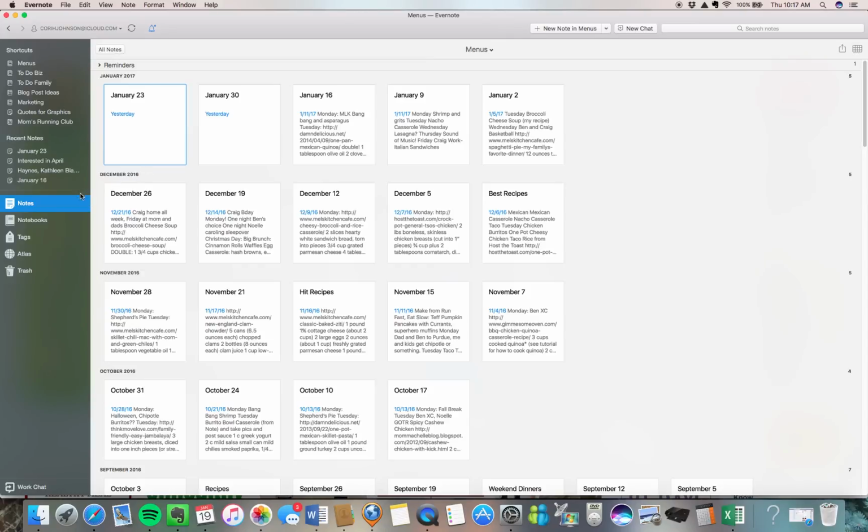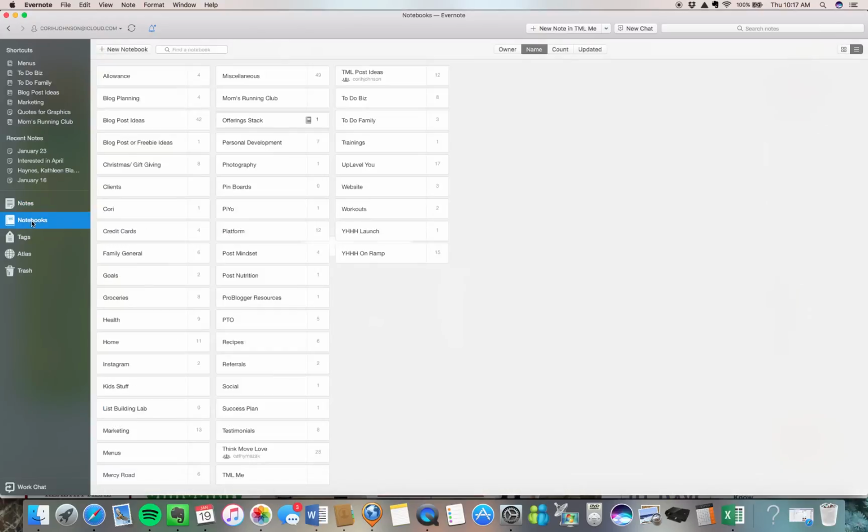First of all, what are notebooks and what are notes? So notebooks are broad topics. These are my broad topics. Anything from how I keep track of my kids' allowance, to planning my blog, to Christmas and gift giving. So all kinds of stuff I've got going there.